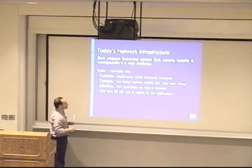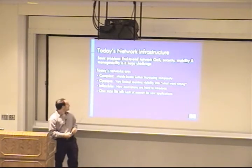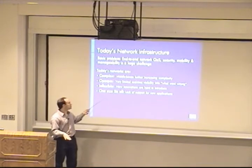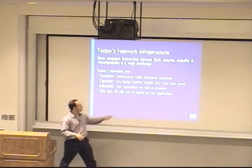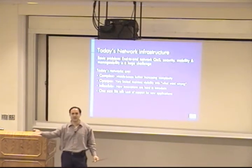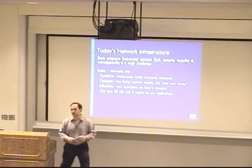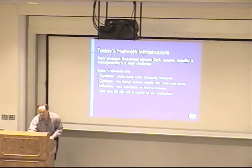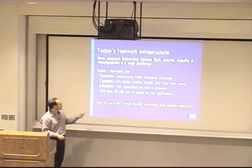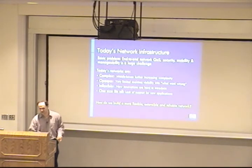Today's network is also inflexible in the sense that it's hard for us to add new innovations to the network. Basically, we have one type of network, generally a best effort network, which doesn't provide support for other applications. So if you want to treat video packets differently from web traffic packets, we can't do that today. We have very limited ability in today's networks to support those sort of things. So the question comes up, how can we build a more flexible, extensible, and reliable network in the future?